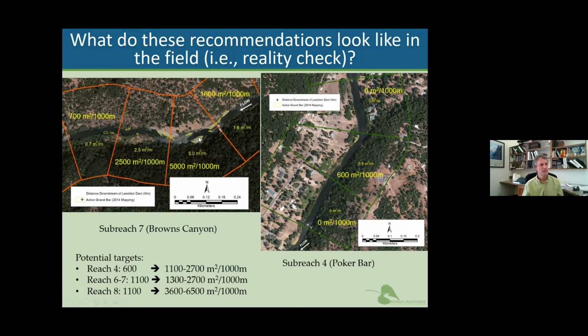But we haven't really spent a whole lot of time working with the physical work group to sharpen our pencil on this and potentially use these as targets. But I think it is helpful just to visualize what these things look like on the ground.